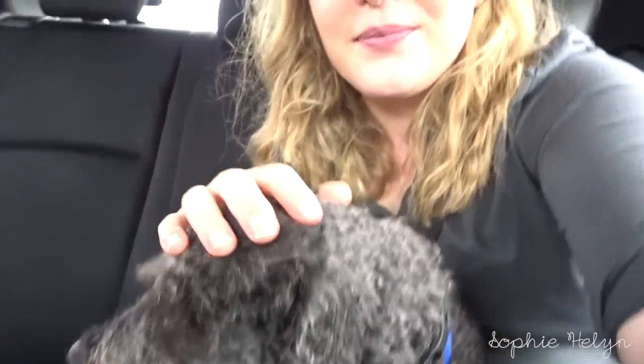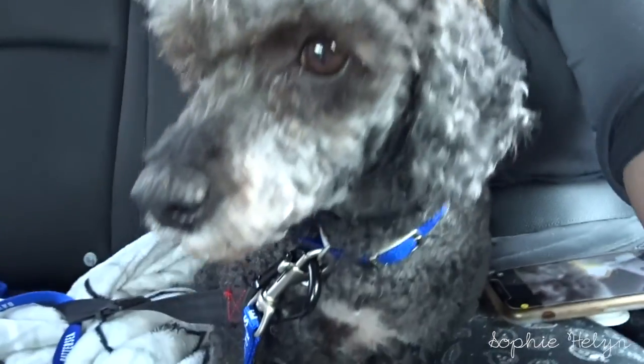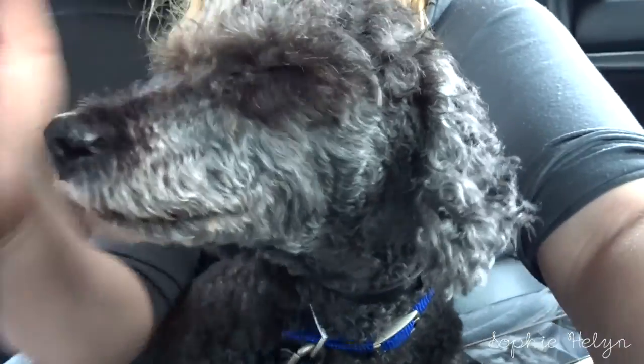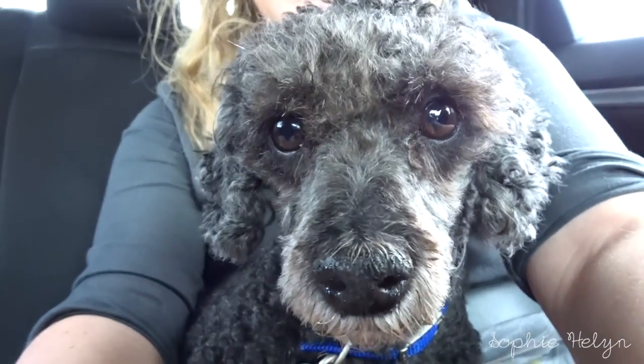Yeah, and he is a poodle. Not a cockapoo. A miniature poodle, which I don't care either way because he's gorgeous. He's gorgeous. Aren't you, babe?